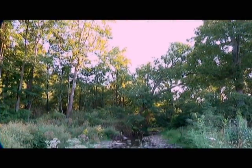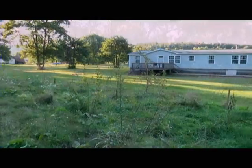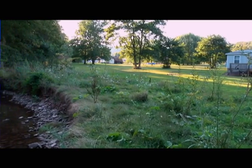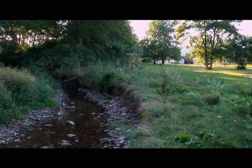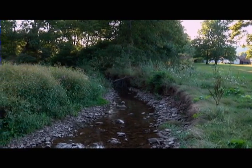Here's one of those places that needs help. It's behind Jim Snyder's home in Puzzletown. Poplar Run flows along the back of his property, and over time, mowing the grass and brush right up to the bank, coupled with seasonal floods, weakened the stream bank. Now Mr. Snyder is planning to re-establish a buffer.